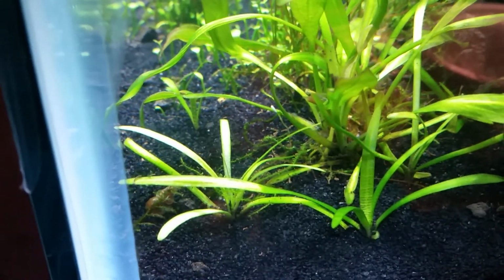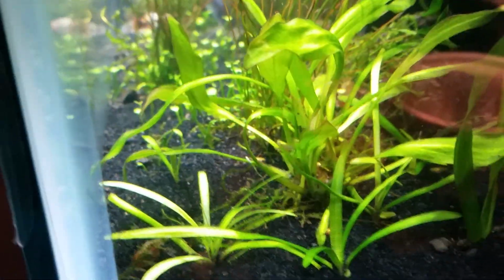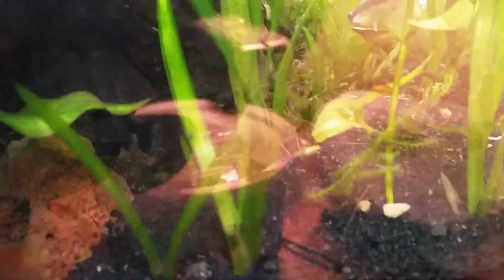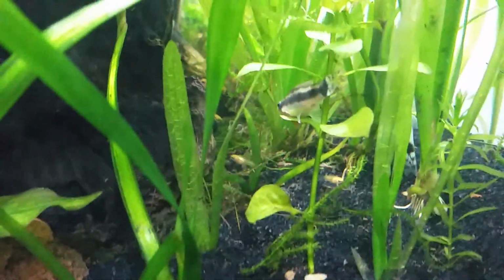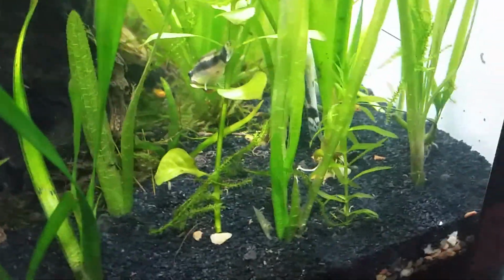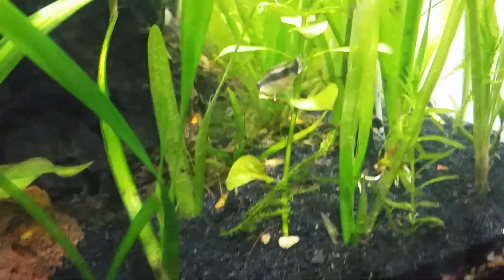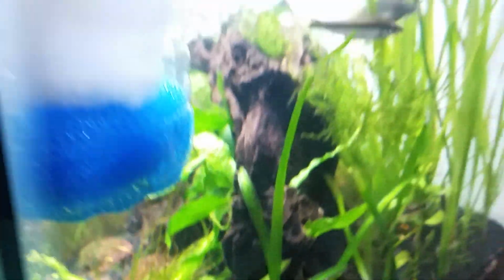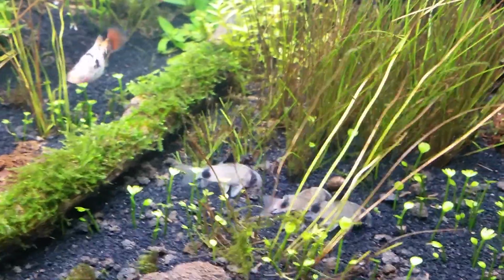My dwarf sage are still not spreading, they're just kind of there, but at least they have more shoots. See if you can see the little babies in there. Look, there's at least 8 or 9 of them back here, just chilling out. They'll swim right up next to the fish, and the fish, for the most part, leave them alone now. See, my little pandas are doing really good. They're filling in.